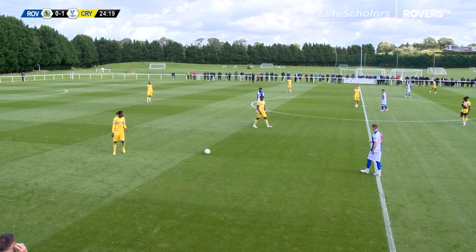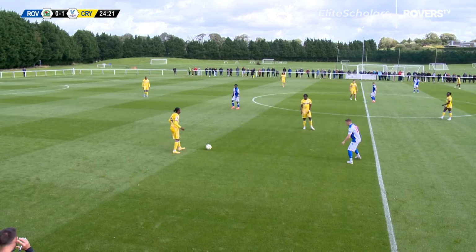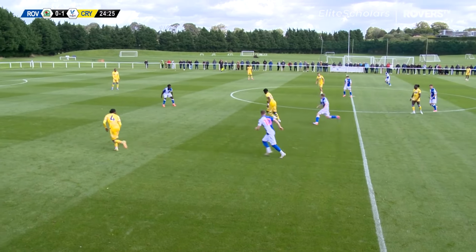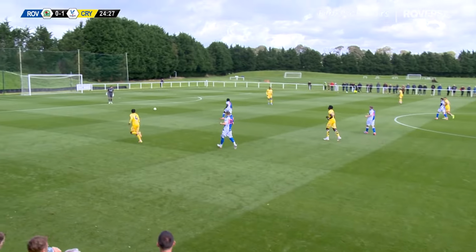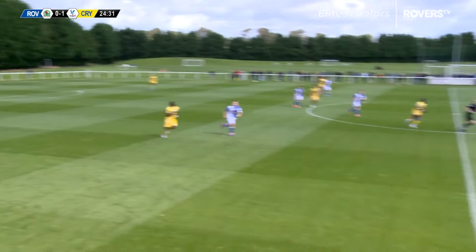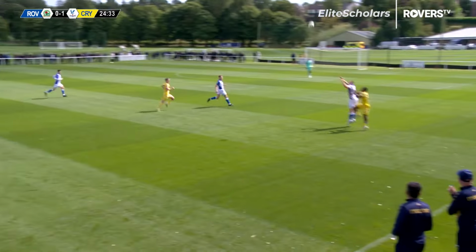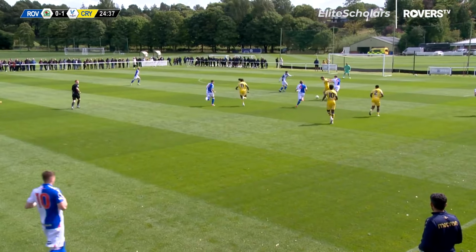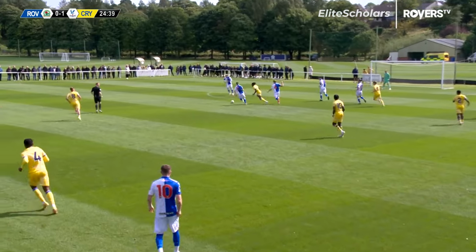Started then with the energetic Caleb Kapora. It's going to be Caden Rodney. Palace momentarily down to 10 with Reid waiting to come back on. It was long, but he's going to have to deal with that under pressure from Kapora, and does. Caddick just robbed there by Mustafa.